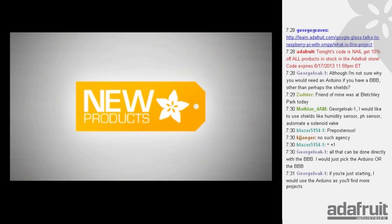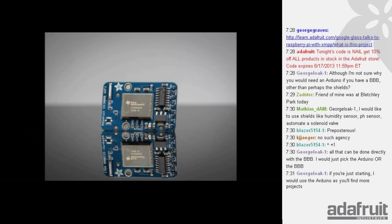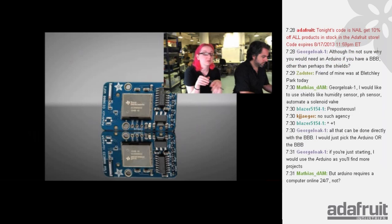I have a couple updates before we get into the new products. Real quick, we did an update to the CC3000 library, that is our Internet of Things board. Two things I added. One is fast printing. The way we were doing printing before is we would send one byte per packet, which is as bad as it sounds. Now it sends a full string as a packet, so it's like 10 to 20 times faster for sending data.